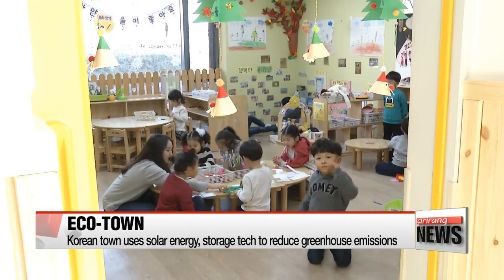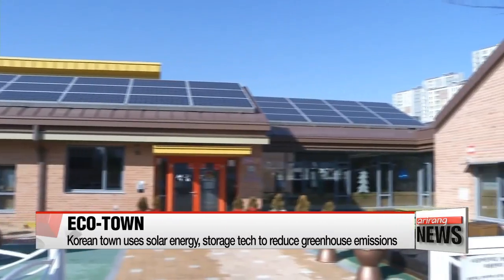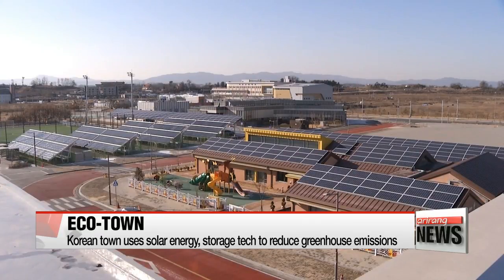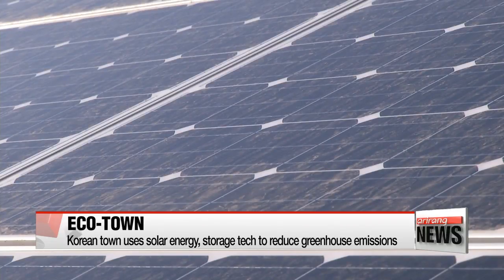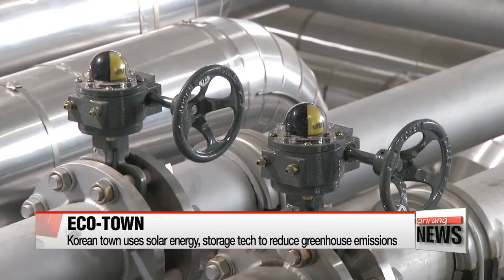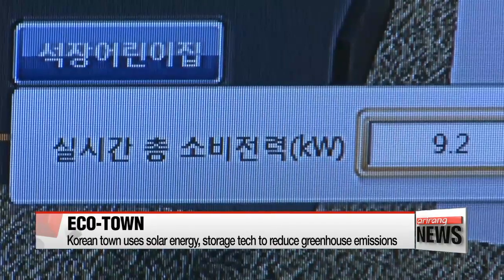When it comes to heating bills, this daycare center has nothing to worry about. It uses electricity generated by solar cells on its roof and hot water that's heated by solar energy. The center is part of an eco-friendly energy town in Jincheon County, Chungcheongbuk-do Province. The town is equipped with multiple solar and fuel cells that generate new and renewable energy, which the residents can use and sell. It also features a heat storage system that can store energy generated during summer for use in the winter.